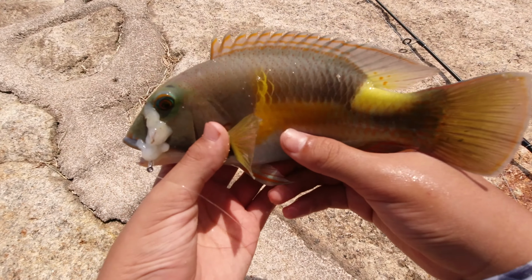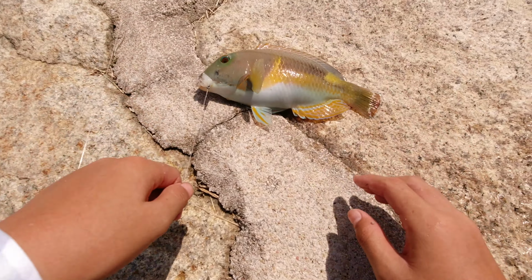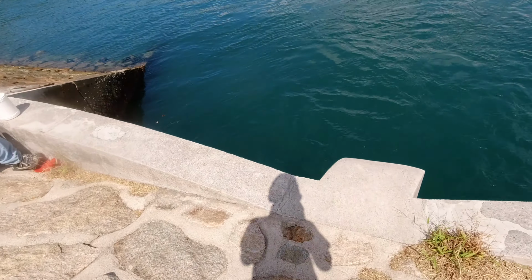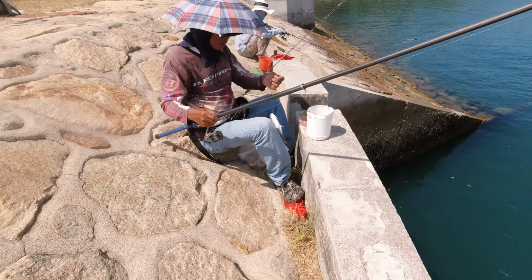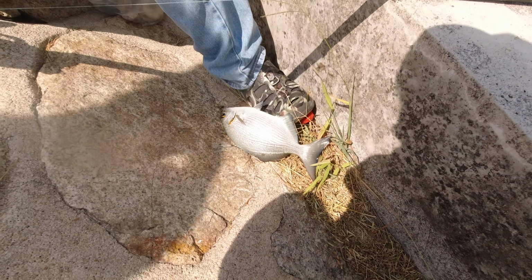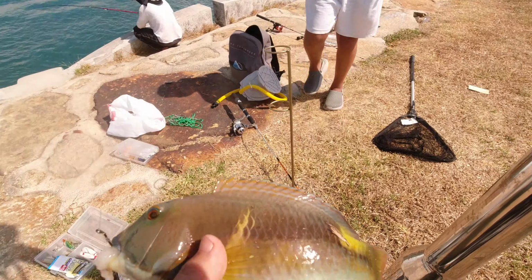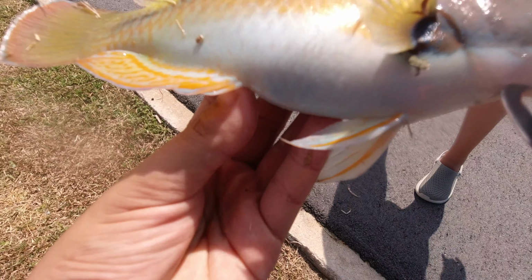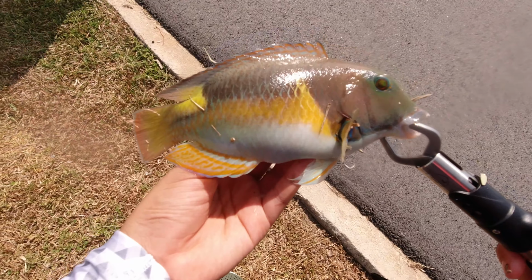Wow, this is a nice size. Put it in the... Whoa. This is actually quite a nice size. Oh! Whoa! Oh, that's big. Whoa. Okay. Whoa. First fish of the day. First actual fish landed of the day.